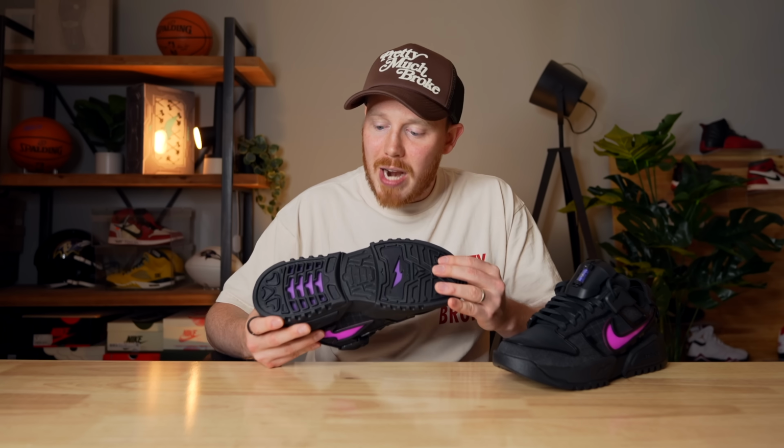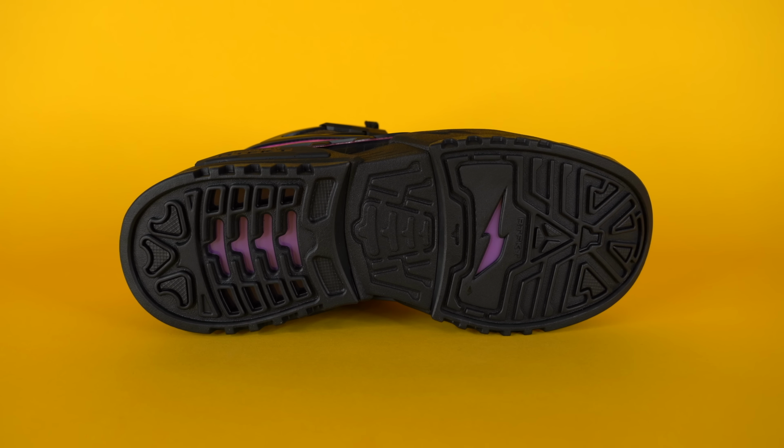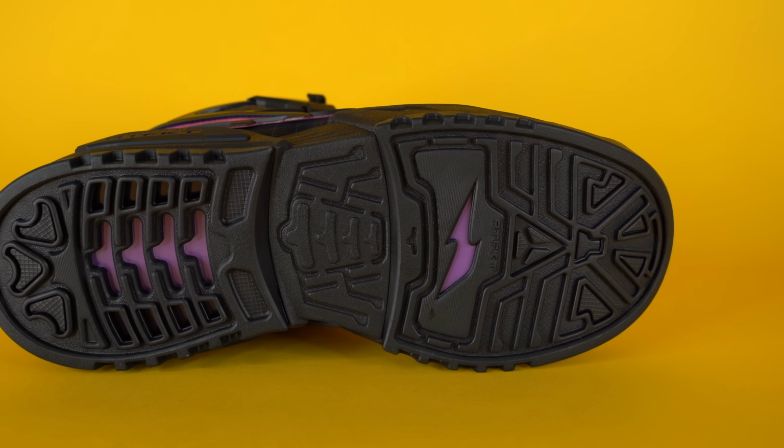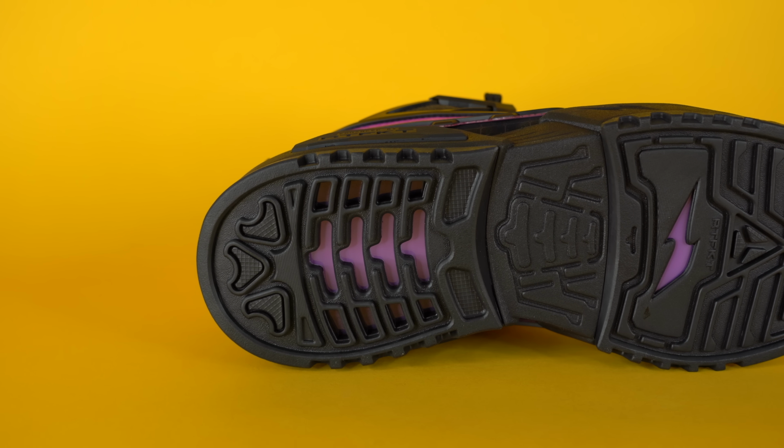Then finally, moving to the bottom of the shoe, you've got this rubber outsole, which is split into two parts, the heel part and the forefoot part. In the middle, you've just got exposed foam. And like I mentioned earlier, there are these cutouts that show what I think is the air zoom units in both the heel and in the forefoot.